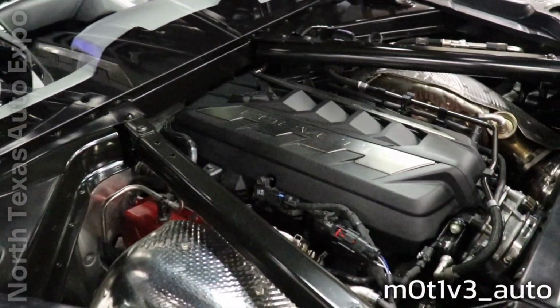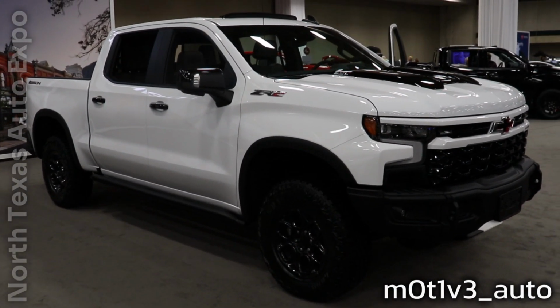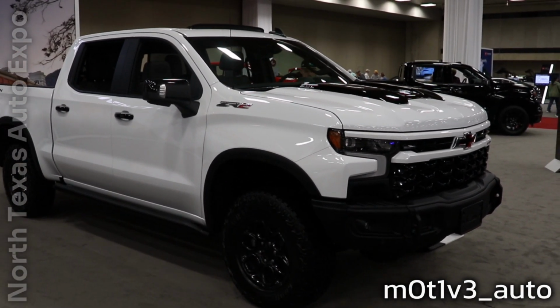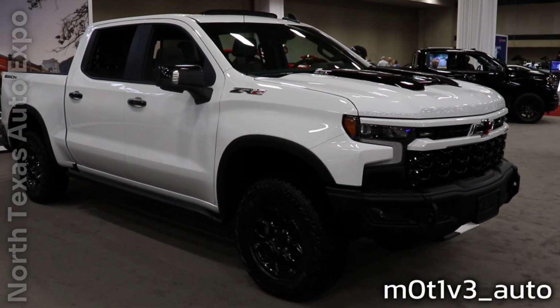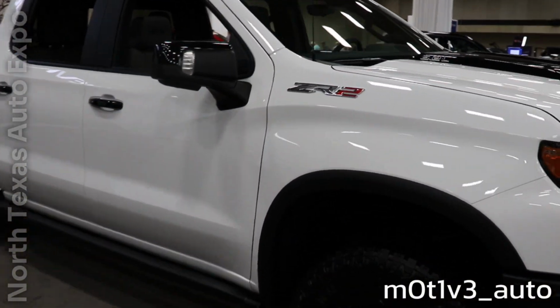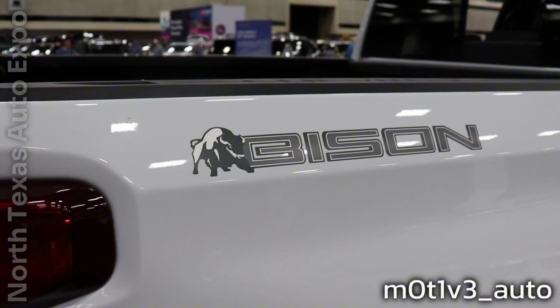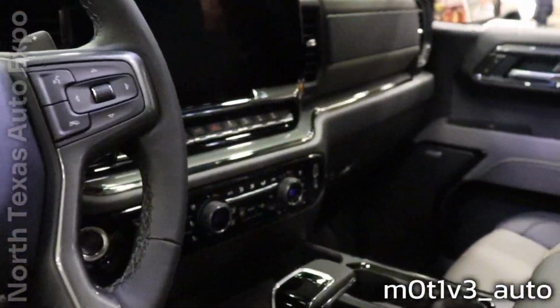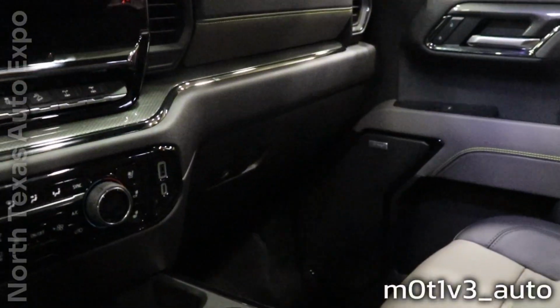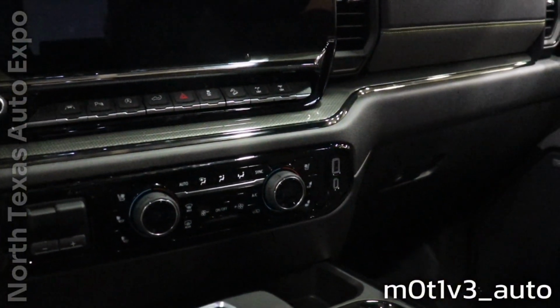Come over here on this one, the ZR2. Oh, it's a Bison edition. ZR2. There's your Bison. There's that. Oh, there we go. Here's your control panel.